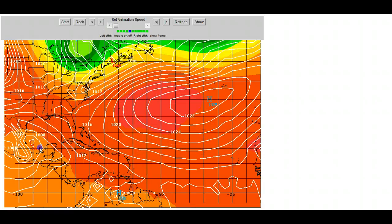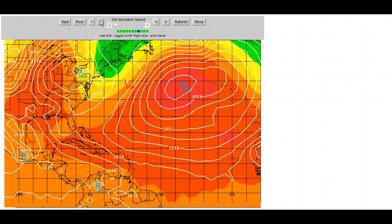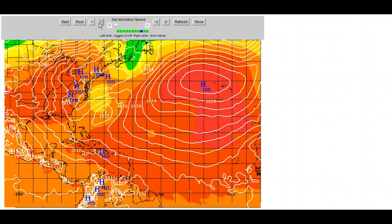And you can see it starts to take it on a little bit of a northwest move over here when we get out to, I think this is day 4, and by 120 hours it starts to weaken it and kind of do whatever. It ends up taking it up over here. It does take it on a northwest move a little bit.